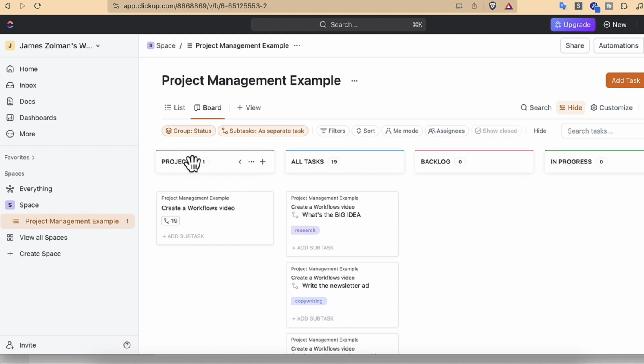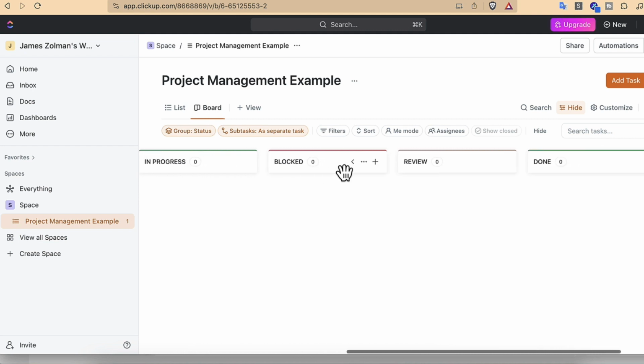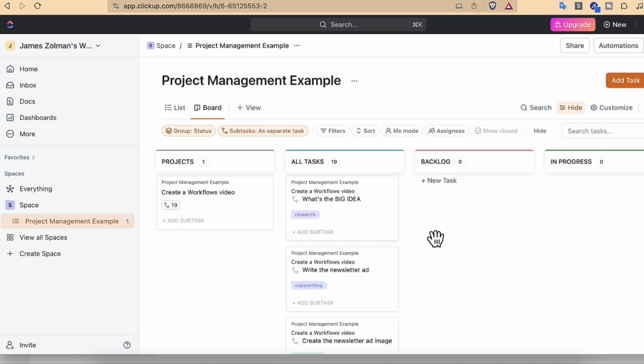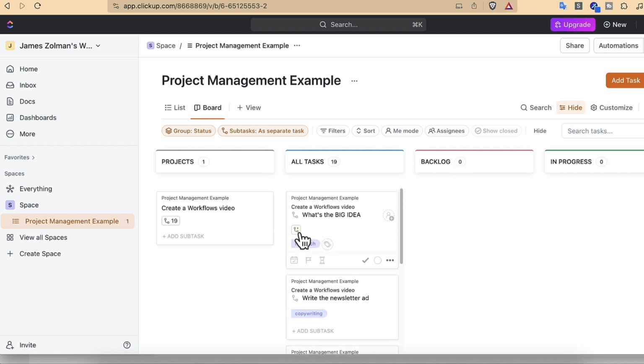So I'll show you right now that you can see these columns. I'm going into workflow number 2 here, kind of skipping ahead to show you we have projects, all tasks, backlog, in progress, blocked, review, and done. And I've created a project here where I've outlined subtasks, and I've broken those subtasks out into all tasks. So now I can move them into the backlog for what I think will be done this week. But you can see these tags here.